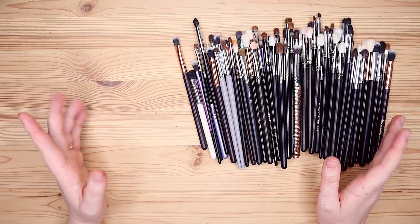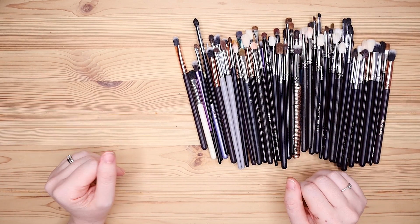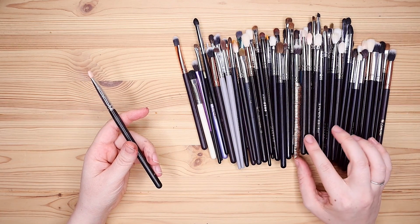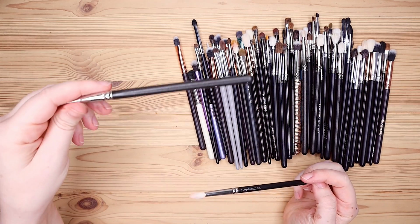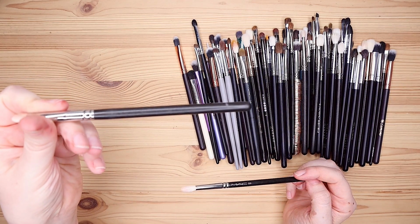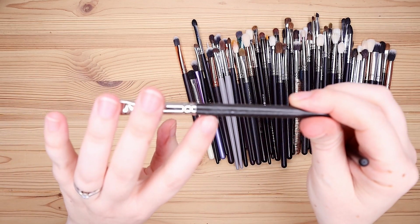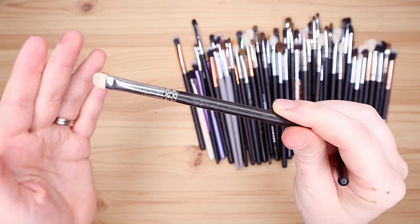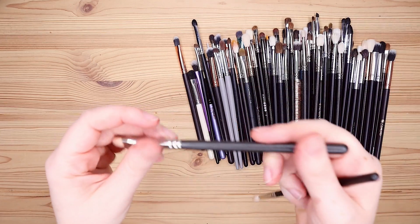So let's just start and get the obvious ones out of the way. If you have watched any of my swatching videos, you will have seen 2 brushes pop up as my favourite brushes quite often. So these 2 are both from MAC. I've had this brush for so long that the number's worn off it. It doesn't even say MAC on it anymore. Oh, you can just about make out where it used to say it there, but they've just been washed to death and held to death, so they no longer say that.